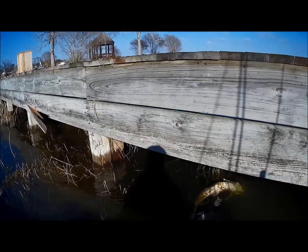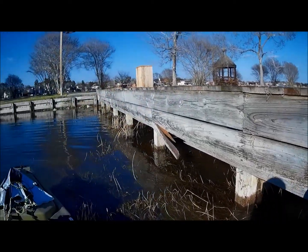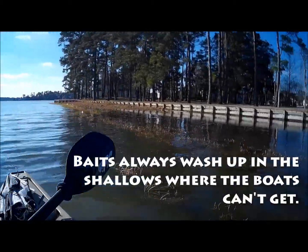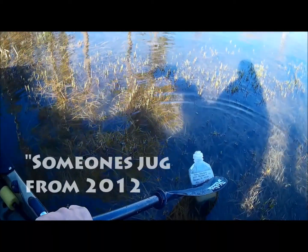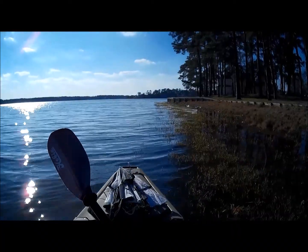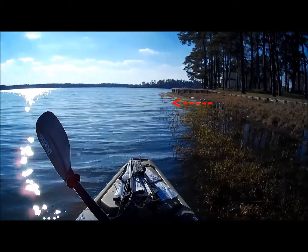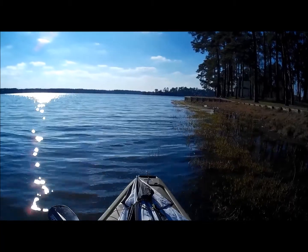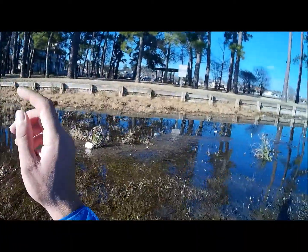Oh, look at the size of that thing. Big old grass carp right there in front of me. Let's see if I can cast over him and hook him. Might be a couple of them. Well, this will be a fun fight.